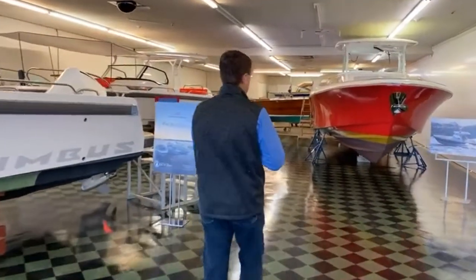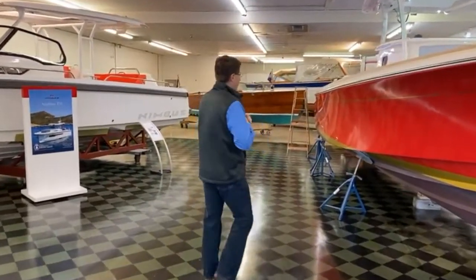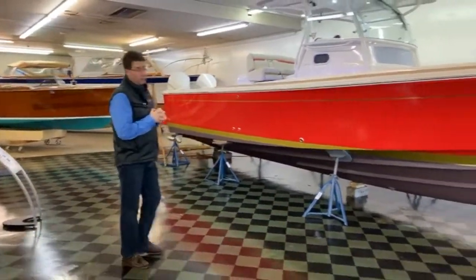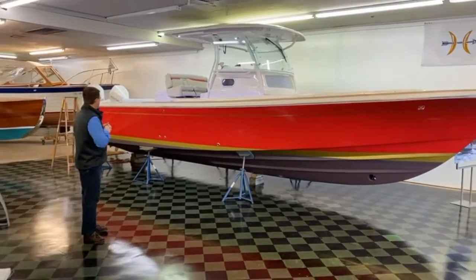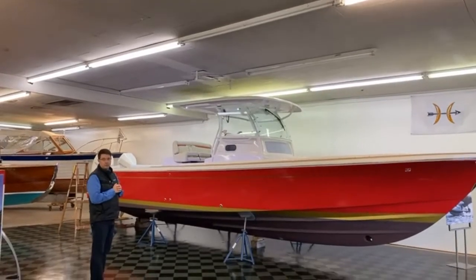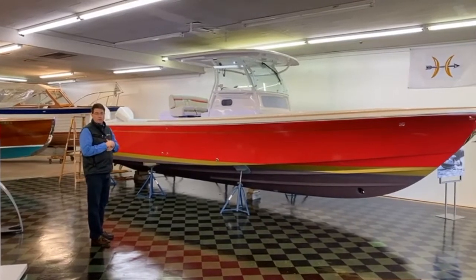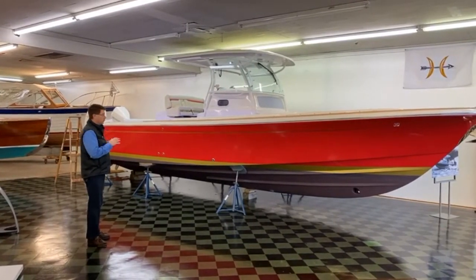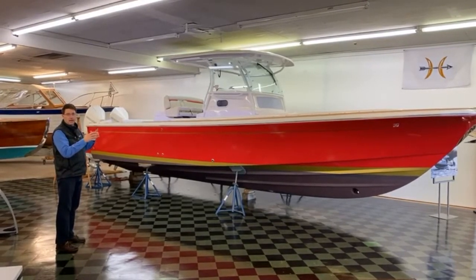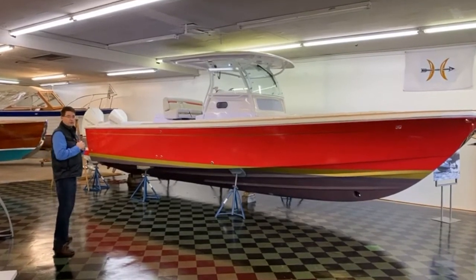Come on back. So this is the Hunt 32 Center Console. This was produced in Portsmouth, Rhode Island by the Hunt factory, also located at the Hinckley corporate office. And this boat was built last year and delivered August of 2020 to the new owner here in Vermilion. So this boat is currently owned by somebody, but it's beautifully outfitted with some teak decking and teak accents and things like that. It's just absolutely stunning and beautiful. We've got it all lit up, so come on aboard, let's take a look.